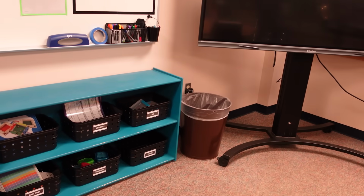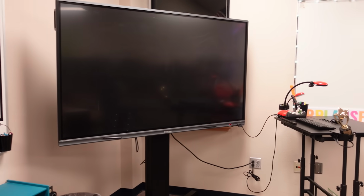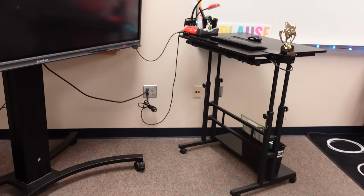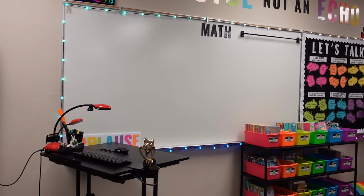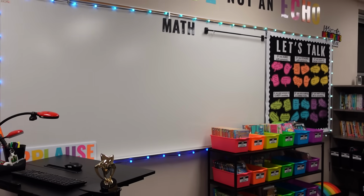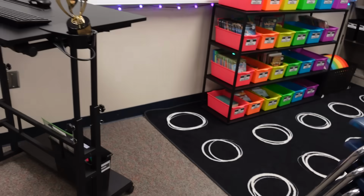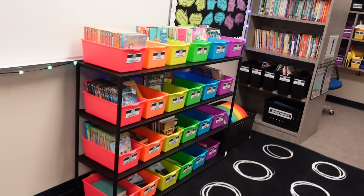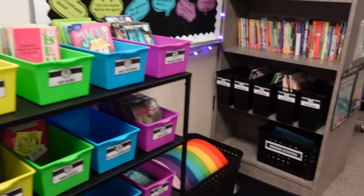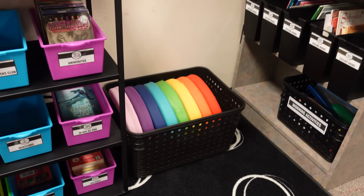I have just a trash can to the right. I obviously moved the treatment agreement, and then I have my IFP in the corner, which I do think I really like. To the right of that, I have my standing desk, and I kind of pivoted it so that it's diagonal. This board is gonna be dedicated to math. So I have the section for hanging anchor charts, but I also have plenty of space to be able to write on the board. Then I have my library section, so I put the rug right here. I've got all of the books organized, as well as the chapter books. And then I put the morning activities on the bottom shelf, and then I have my cushions.